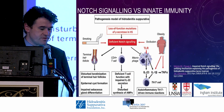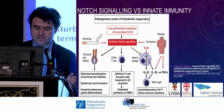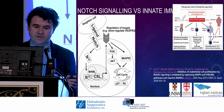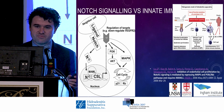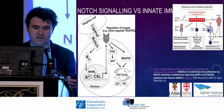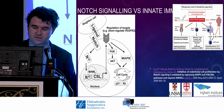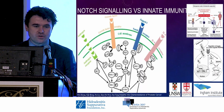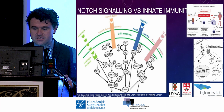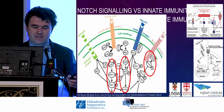Just very briefly, I won't harp on about this, the main paradigm is deficient Notch signalling being involved in HS, but we do know that there is interaction between Notch and other external pathways involved in many inflammatory cascades which have been identified in a few of the different talks earlier today, including the PI3K, AKT, the MAPK pathway, and numerous other cell cycle pathways. And we do know that there are intracellular links as well as extracellular links between growth factors, IL-6 receptors, as well as the Notch receptor, which is demonstrated here in these diagrams.